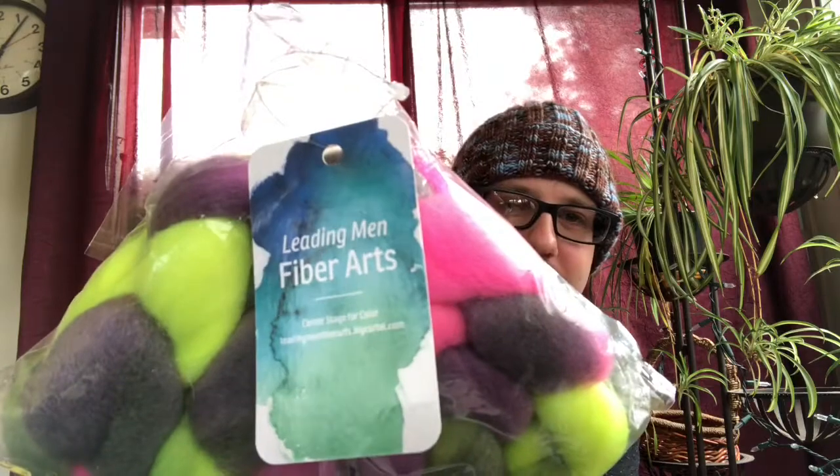So I don't have anything else written in my notes here, so I figured I'd just talk about some yarn that I bought. Sounds good to me. So I'm pretty sure I already showed this one, maybe not, but that's Leading Men Fiber Arts. And this is 100% Falkland wool, so I'm excited to get that on the spinning wheel. I think it's going to have to get saved for the tour, because that is going to be a lot of fun.